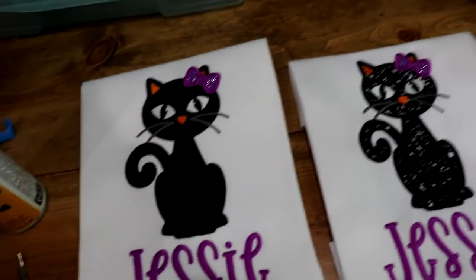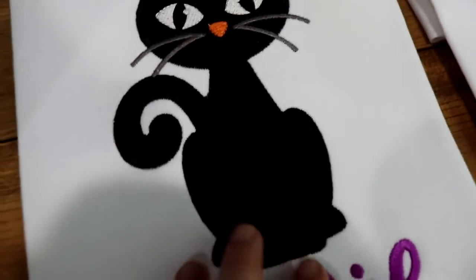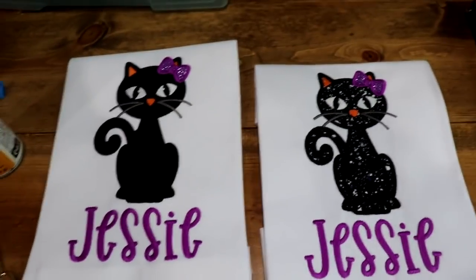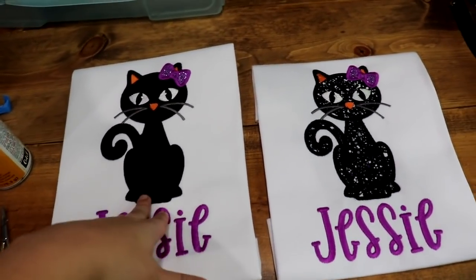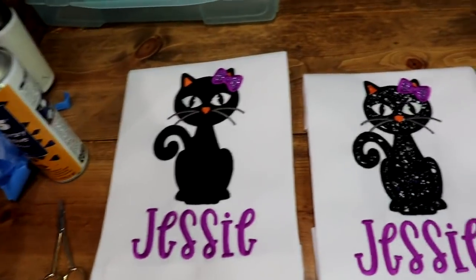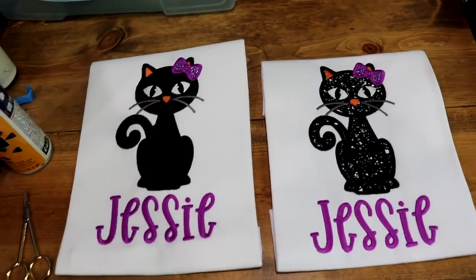Okay, so here are the two different styles of these designs. This is just with the plain sketched black, and this one has the polka dots or the splatter on it. And honestly, I really like both of them, so it's just gonna depend on the customer and what they prefer. I think this one matches better with the bell bottoms, but this is like a nice little pop to the bell bottoms. So I really love how both of these turned out. I'm gonna go ahead and get another design up onto the machine.